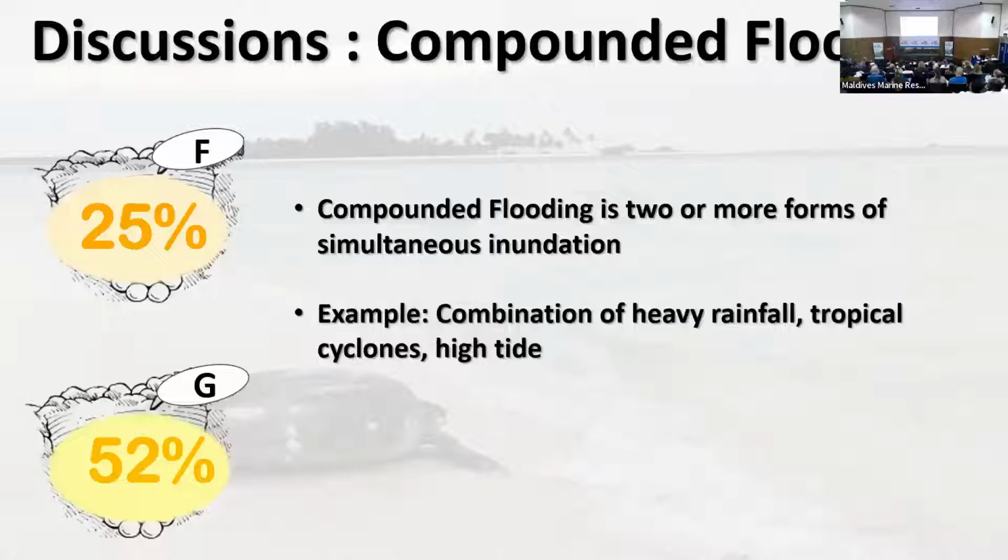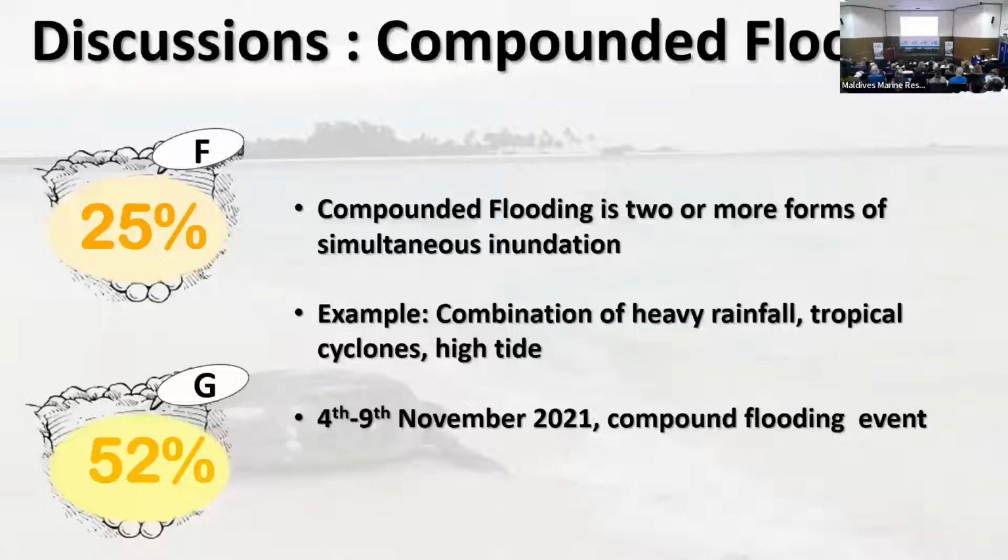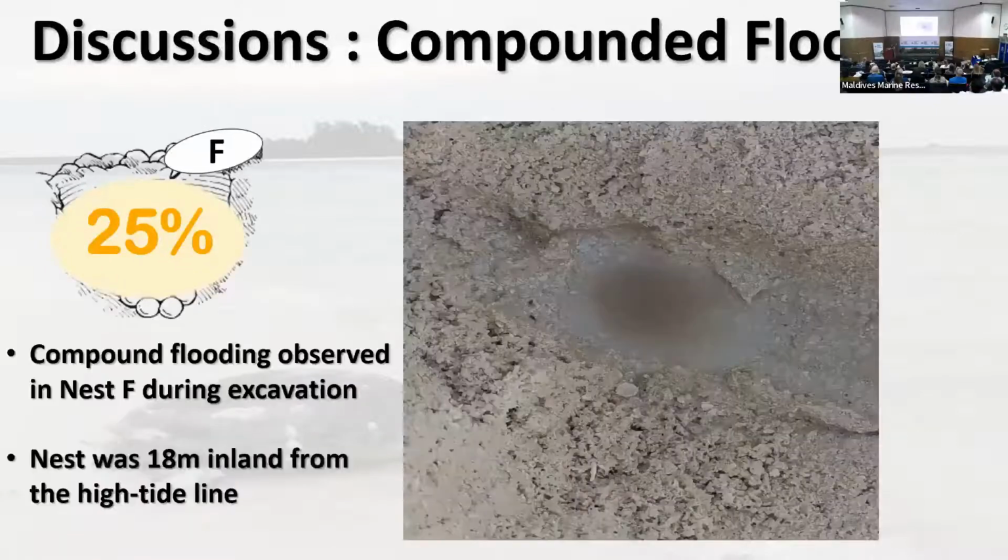From the 4th to the 9th of November 2021, we saw an event of compounded flooding in the Lhaviyani Atoll, and a nest that we excavated at that time, which was 18 meters above the high tide line, looked like this.